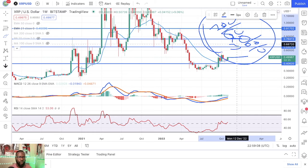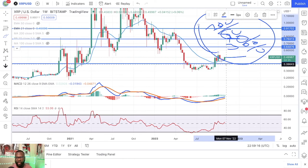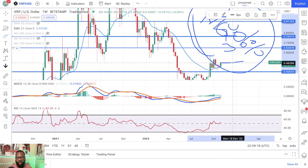So this is how I will play XRP. Again, if I was to get in at 49 cents, my stop loss would be just underneath the 21 weekly EMA, somewhere around 40 cents, just to protect myself if this trade was to go wrong. And this is where I'll be looking to exit my position.